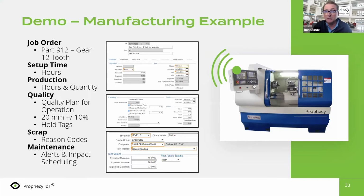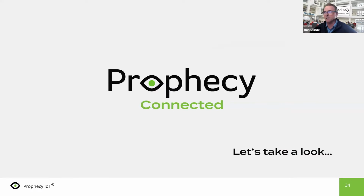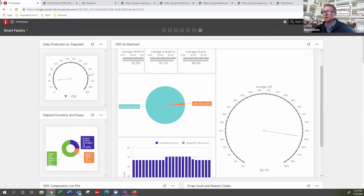So in there, I have a job in which I need to make this gear. This gear has a certain spec. It has the need for setup time, run time. I've got a quality plan in Sightline that's called for that we'll see how that interacts. I've got to deal with scrap, and unfortunately things happen and sometimes things break. So within this little example, I'm going to deal with all of that. So let's jump over. And Ben, if you would just confirm that you do see my Sightline environment. Yes, we do. Awesome, thank you.